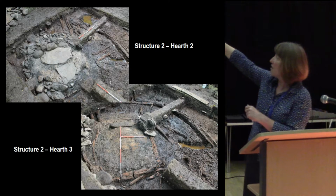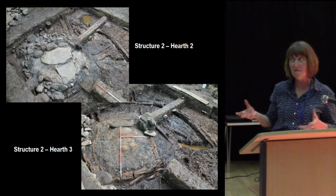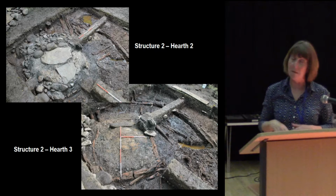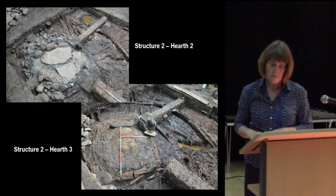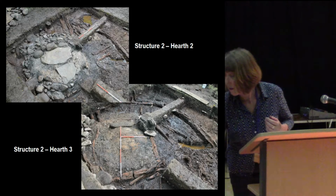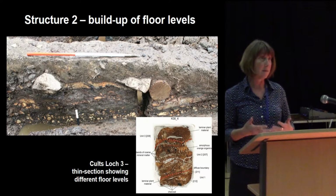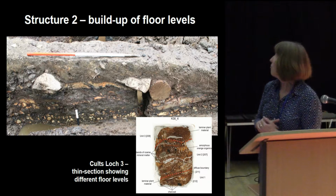And in the next hearth, they've built almost like a halo of stones, possibly as a sort of fire retardant or something, packed it with clay, and then with the big stones on top of that. As with structure 1, the weight of these hearth mounds compressed the peat below, and so the floor levels around them were constantly having to be rebuilt.